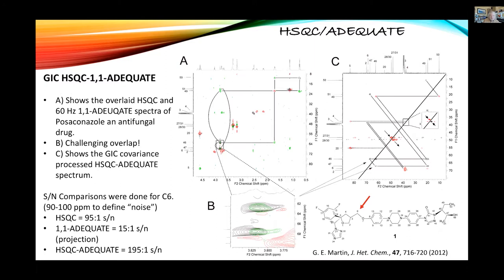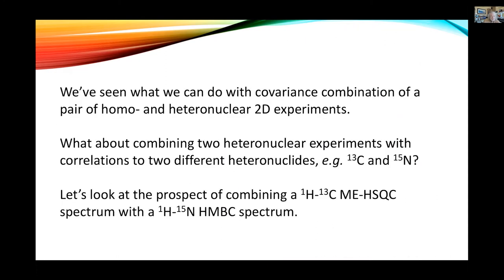Here's another example. This one was done using generalized indirect covariance. To give you an idea of the difference in signal to noise, down here in the lower left corner, you're looking at an HSQC spectrum with signal to noise of 95 to 1. The 1,1-ADEQUATE would be 15 to 1. When you combine those two, as I said, you get a significant bump in sensitivity, and the signal to noise on the projection for the HSQC-ADEQUATE is pushing 200 to 1. In this particular case, it gives you an opportunity to resolve overlap problems that were difficult otherwise.